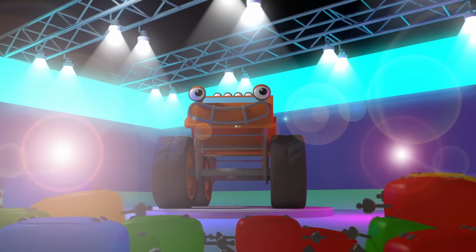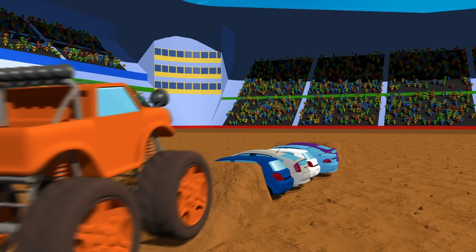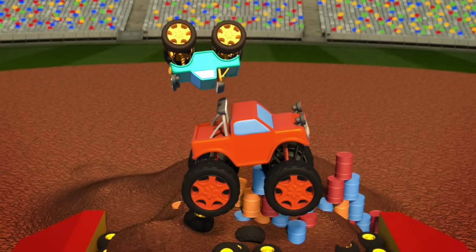Monster! Monster truck. Lining up the jumps, then revving up. Monster! Monster truck. Make it right over with a bit of luck.